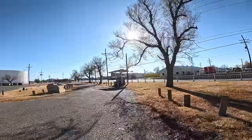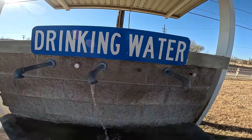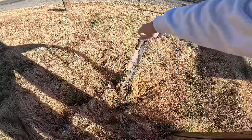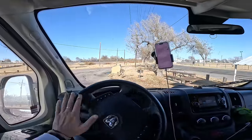Okay. So I see that these spigots here say drinking water. So the only issue with these ones is they're not threaded. They do have water, but I can't really hook up my hose to them. But I'm gonna be honest, I think that spigot over there, it's gotta be fresh water. Looks good. I've definitely filled up my water tank at worse places than this, so I'm not too worried about it. Plus, I've got a 4-stage filter built into my van and a filter on my hose.